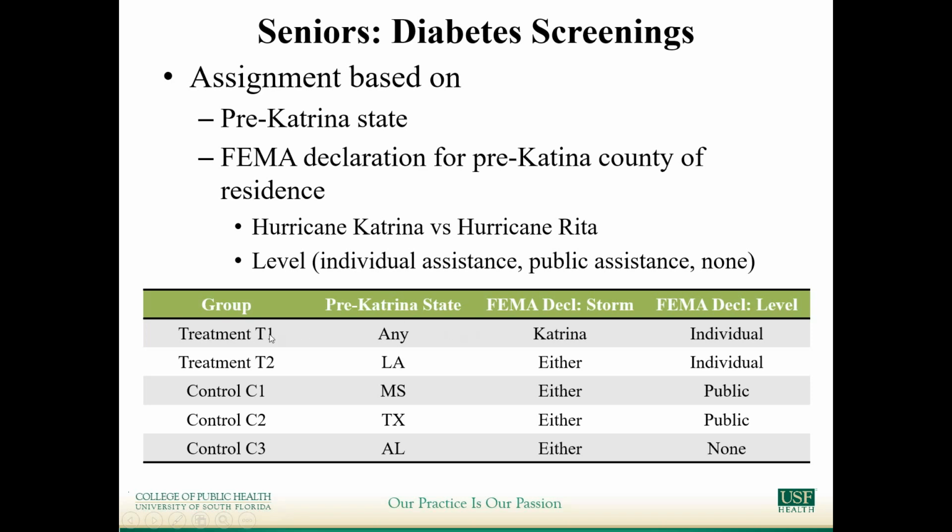And you see here we have these different groups defined both on the level of assistance and also which storm. So treatment T1, that's our broader category, looks at any individual that was in a pre-Katrina state that had individual level assistance. T2 is a little bit more of a subset. We're looking at individuals who lived in Louisiana specifically before Katrina, allowing for the declaration of either storm, Rita or Katrina, to be at the individual level of assistance.